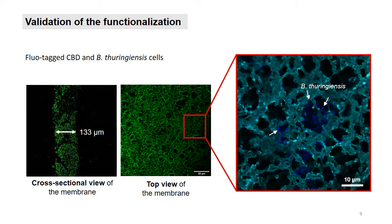In order to validate the protocol and the capture of the bacteria in the membrane, the proteins and bacteria were tagged for fluorescent microscopy. So using the fluorescence, we imaged the cross-section of the functionalized membranes. The image of the cross-section on the left shows that proteins were deposited on the whole membrane thickness, and we validated that bacteria are captured inside the membrane by looking into the pore using a confocal laser scanning microscope. So on the right picture, you can clearly see that the bacteria, in blue, are attached to the surface of the pore where the specific proteins are deposited.